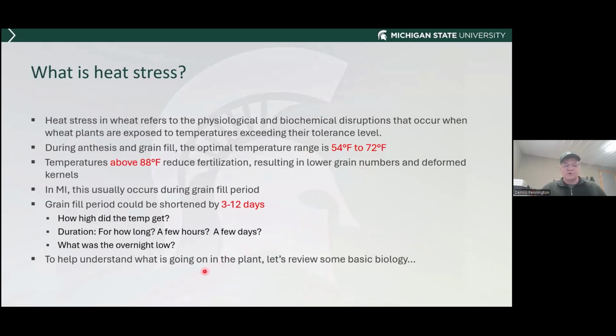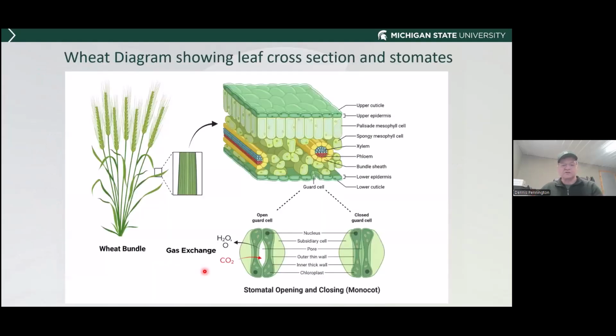So to help understand what's going on in the plant, let's review some basic plant biology. If we look at the cross section of a leaf of wheat, you've got the upper cuticle here, and then you've got upper epidermis, the palisade mesophyll cells, and then the xylem and phloem is here. This is what moves water and nutrients and solutes, the sugars that are produced through photosynthesis. And then, of course, you've got your lower epidermis, and then the lower cuticle on the bottom side of the leaf.